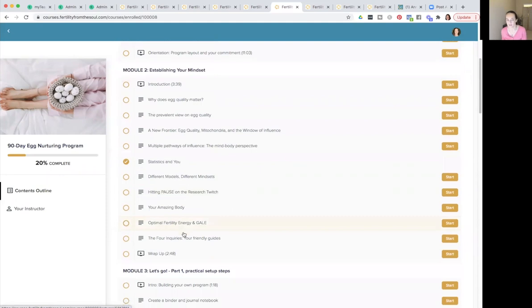I touched on a lot of this in the Improving Egg Quality workshop, but I didn't go into as much detail. And there's one of my key concepts that I did not include there because I was trying to keep it light and simple. It's a key concept I call the Gale score that you don't find until you get inside toward the end of Module 2 in my 90-day egg nurturing program.